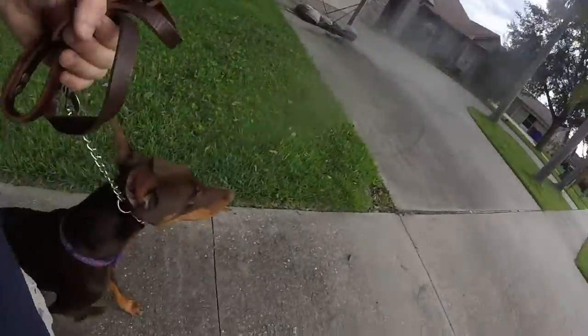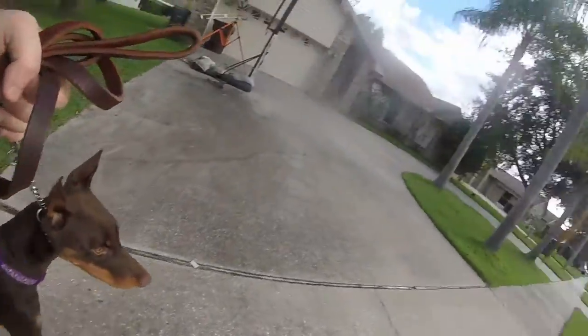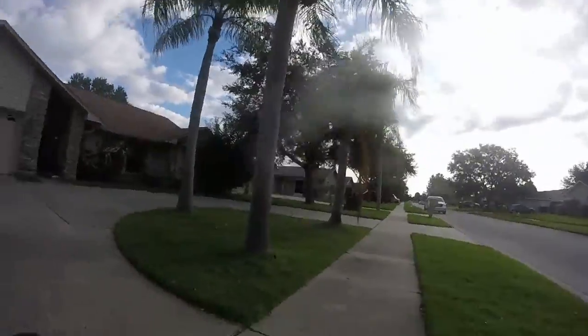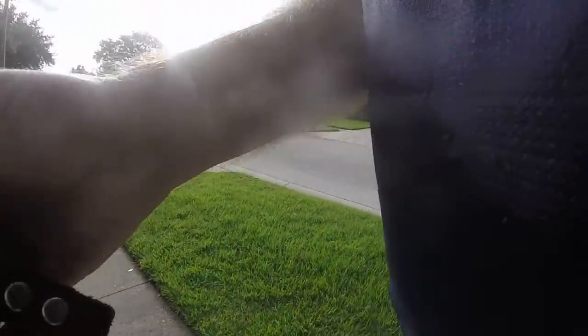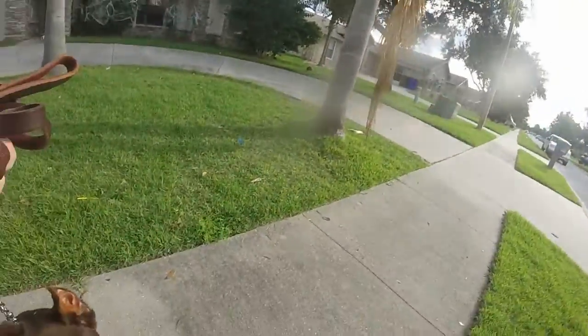See, I'm just tapping. That's all I'm saying by how I'm working the leash: hey, don't worry about the other dog. I'm in control. You might meet the other dog, maybe, but it's going to be through me. Okay, that's the difference here.